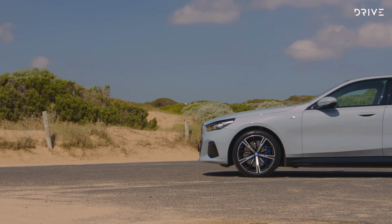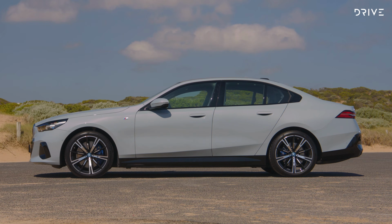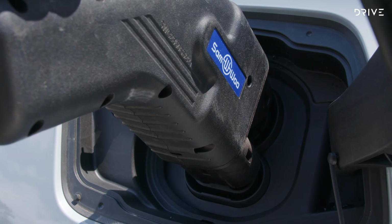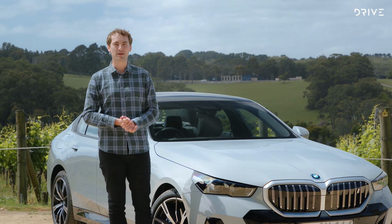Other details include a maximum driving range of 582 kilometers for the eDrive 40, and this comes from an 84 kilowatt-hour battery. The i5 can charge at up to 205 kilowatts on a DC fast charger, which is claimed to deliver a 10 to 80% recharge in just about 30 minutes. That's a lot of numbers and figures first up, so let's chat a little bit about styling.